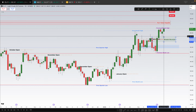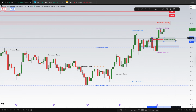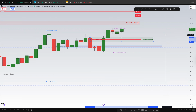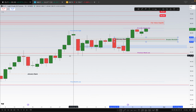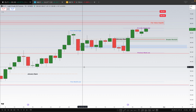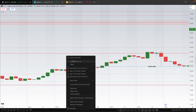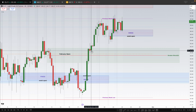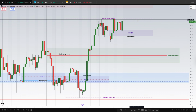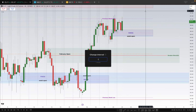With this volume imbalance as well from February opens, volume monthly imbalance, monthly opening gap. So I want to see if price can maintain its bullish momentum to get back above yesterday's high and reach towards 68. It looks good though. Respecting the new week opening gap. Could possibly have it.